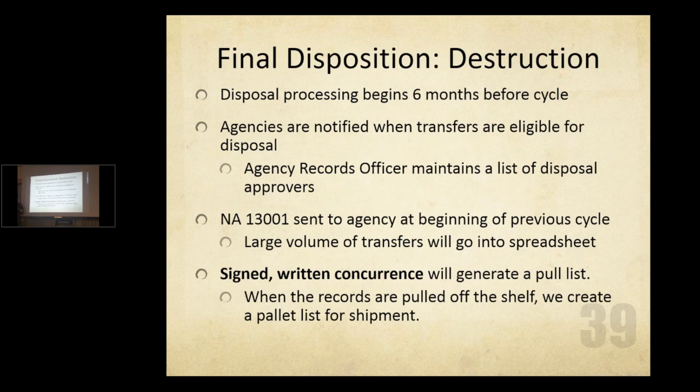So you get these NA 1301 forms, and it just has the name of the transfer on there. It has some fine print about our responsibilities and your responsibilities vis-a-vis records disposal. And then the most important part, it has two big check mark fields on the bottom of the form, disposal approved or disposal not approved. And underneath that, there's a line where if the disposal is not approved, you can say why and give it a new disposal date. I think we'll go into that more on the next slide.